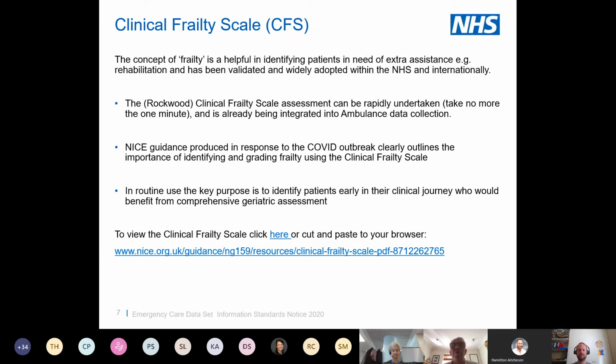However, we should not confuse age alone with frailty, and whilst it is a crude proxy for that, it's in no way an adequate proxy for that. And being able to better identify frailty in whatever age of our patient will allow us to target the interventions for that important cohort and hopefully help to decongest our emergency departments at the same time as providing much better services for those patients.